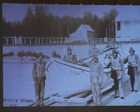I don't remember their names now. But some of the people at the old Coast Guard station were local people. You can see part of the Coast Guard station in the background.